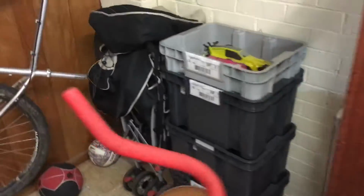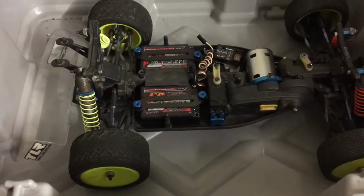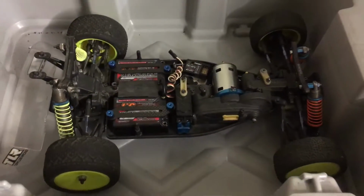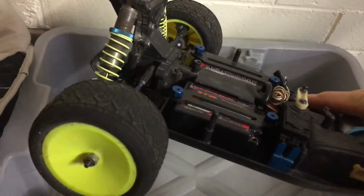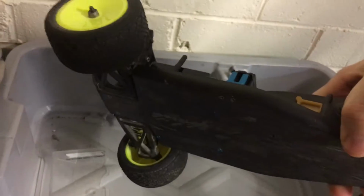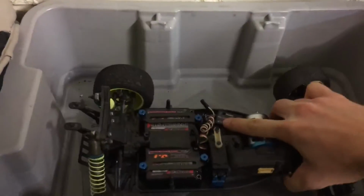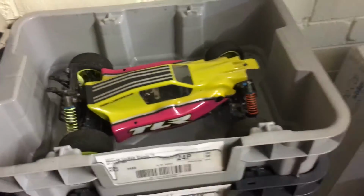Oh, and over here we've got the Losi XX4, which I think is just about in running condition, although it might need a new belt. And this was the Worlds edition, but since we went to LiPo and added the saddle packs, we're using a standard XX chassis without the battery slots in it. Weight's no longer an issue with the brushless motors and high capacity LiPos.